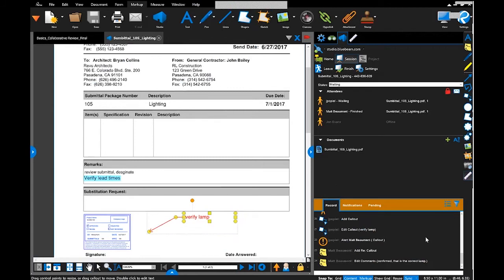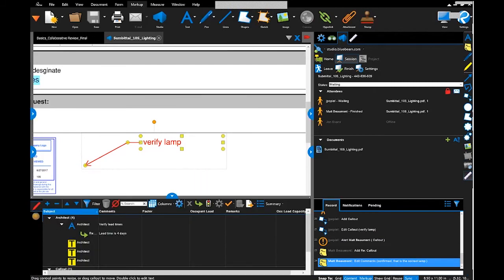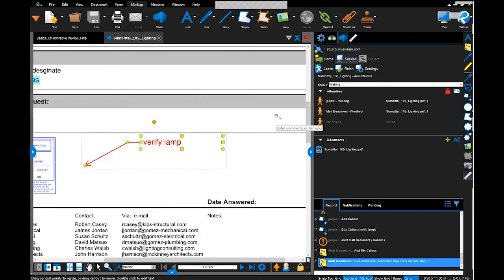Now I can see that Matt has actually responded to that comment. If I look inside my markups list, I can see that he says confirmed, that is the correct lamp. So I have a collaborative review here, and instead of waiting for emails to go back and forth, we can work within the same studio session. Again, keep in mind you can invite up to 500 attendees, so you can have multiple reviewers working on the exact same submittal. When you're completely finished with your submittal, let's say we've gotten all the comments and we've gotten our stamp, we're ready to go.